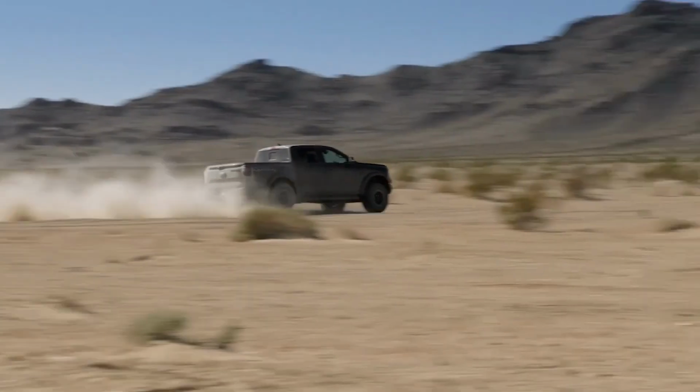3-liter twin turbo V6, 405 horsepower, 430 pound-feet of torque. It's not going to blow you away fast, but it's quick. I mean, that's 100 miles an hour right there, and we were at 60, so not bad. Maybe we're just a little bit spoiled driving some supercars and we want a bit more power, but I think for your average person, you're gonna love the Raptor.